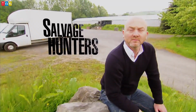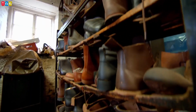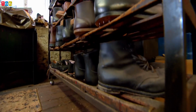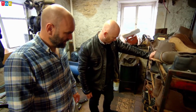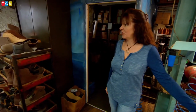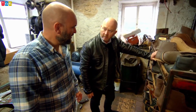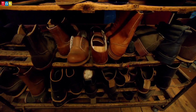Salvage expert Drew Pritchard is at a bootmaking factory in the Peak District, aiming to unearth aged quality items of British manufacturing. Would you sell any of these? Yeah, it'd be open to offers. He's hoping to do a deal. How about 125 quid? Again, that sounds reasonable to me. Sold. That's another good deal on a piece of industrial history.